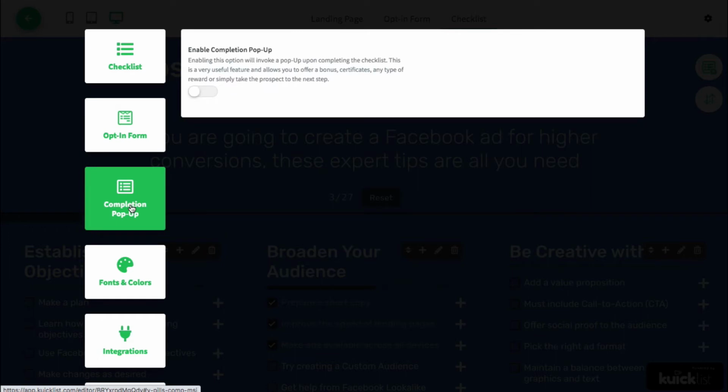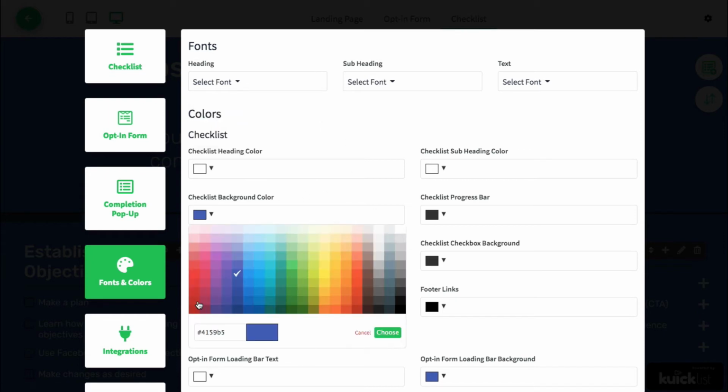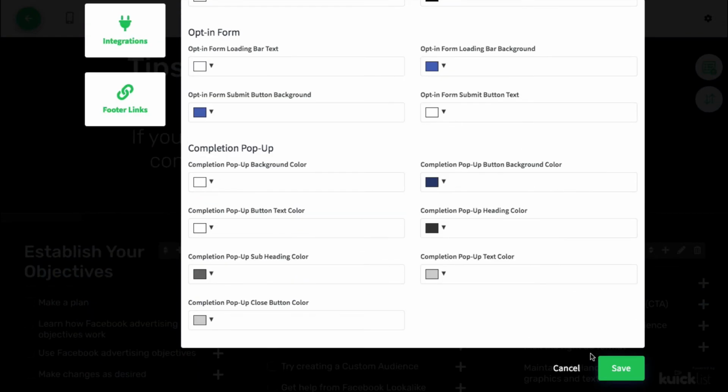You can enable a pop-up so that when the checklist is complete, you can add something like a bonus or a certificate, some kind of reward. You can change the fonts and colors. There's lots of fonts in here. And you can change it to any color you like. Here, why don't we change it to purple? And we'll see what it looks like.